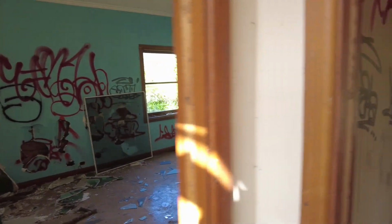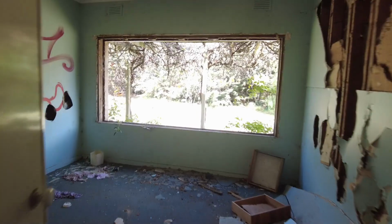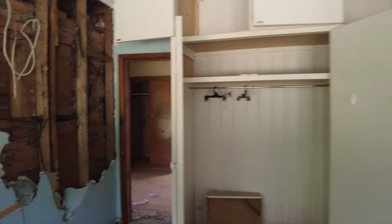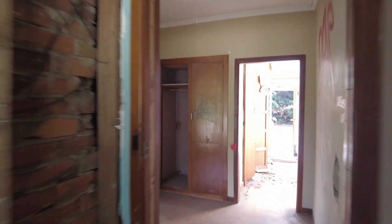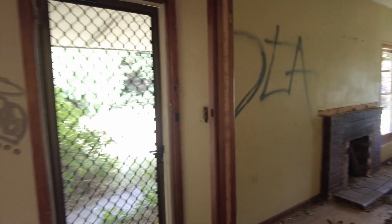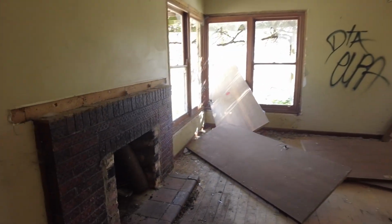Hopefully I'll be able to get the drone up. So we're looking at one bedroom, definitely two bedrooms. Yeah, this might have been the master bedroom because it's a lot bigger than the other one. We saw the kitchen. This could be side entry, and then the front door entry, lounge room, fireplace.